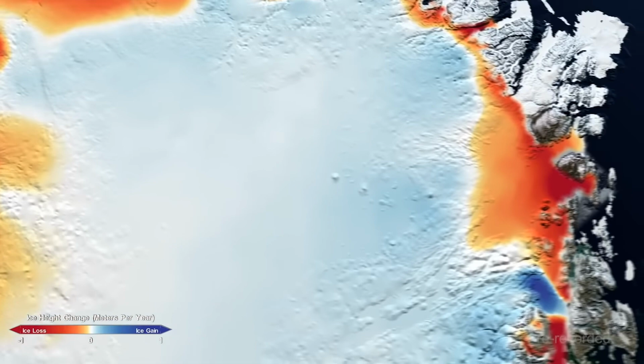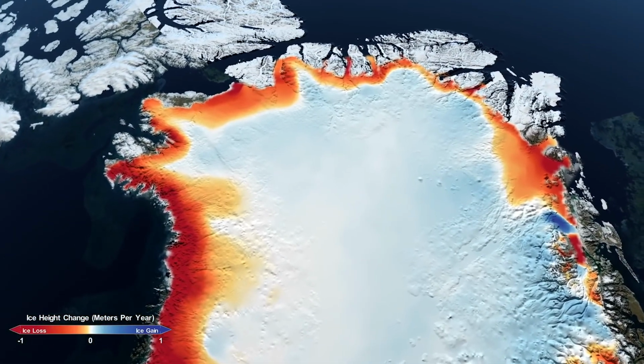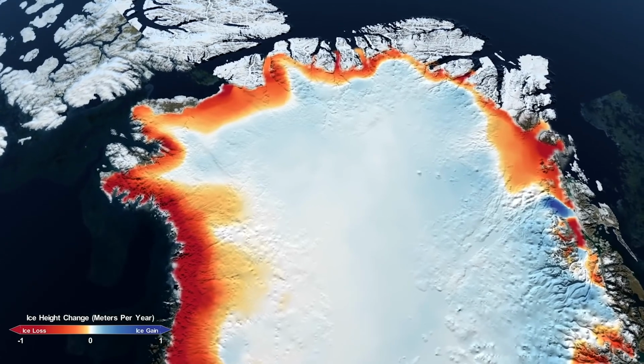The mission also lets us add up those differences. So we can add up how much thickening we see and how much thinning we see. And we find that the thickening is at this point very, very small compared to the thinning that we see. So the rapid thinning that we see around the coast dominates the thickening that we see in the interior. And so both ice sheets are losing quite a bit of mass.